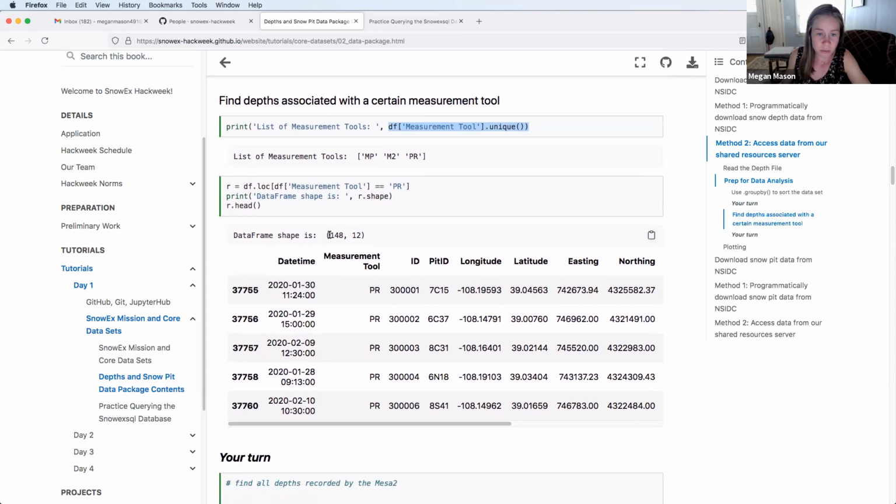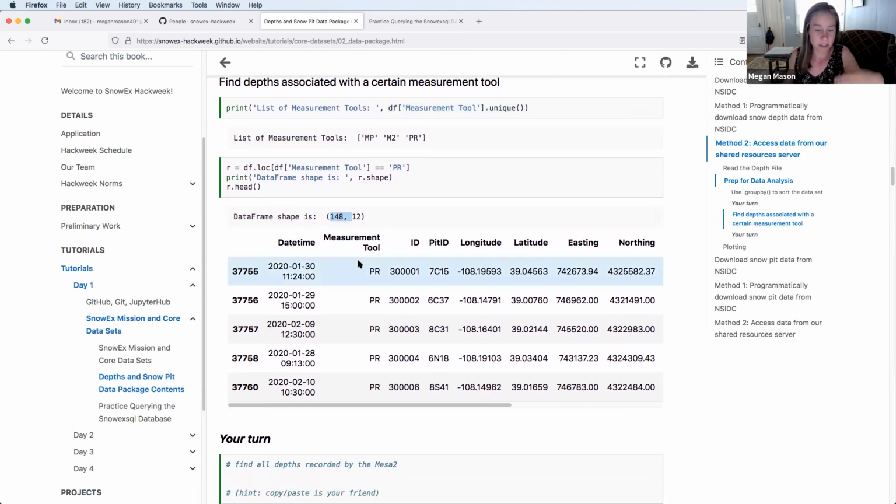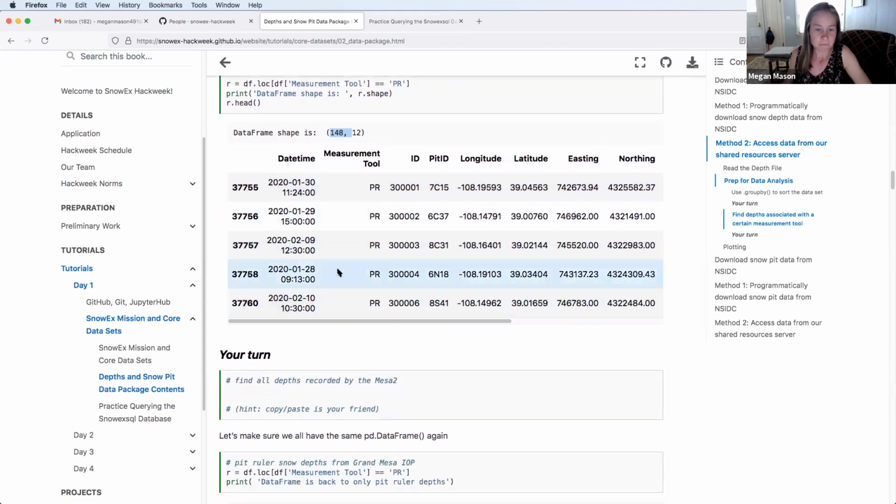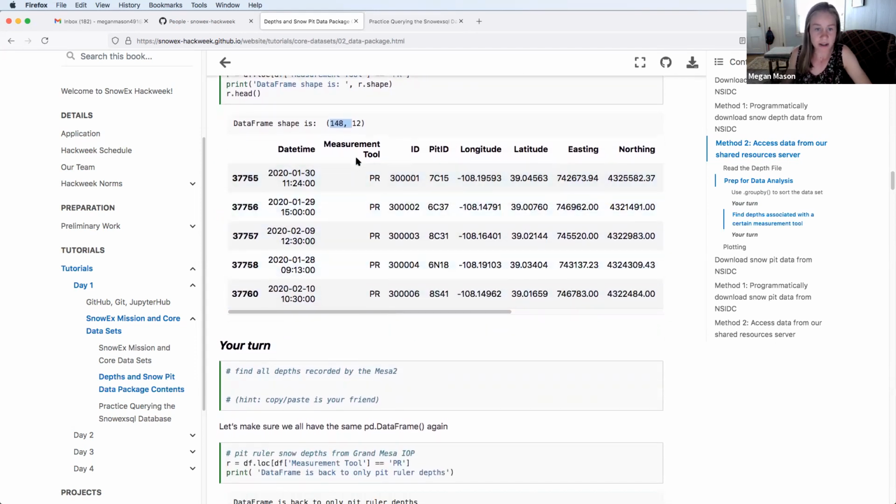So now we've decreased the size of the data frame and we're only working with 148 measurements. That matches up with how many pits we have. You can see that our measurement tools are all now the pit rulers.